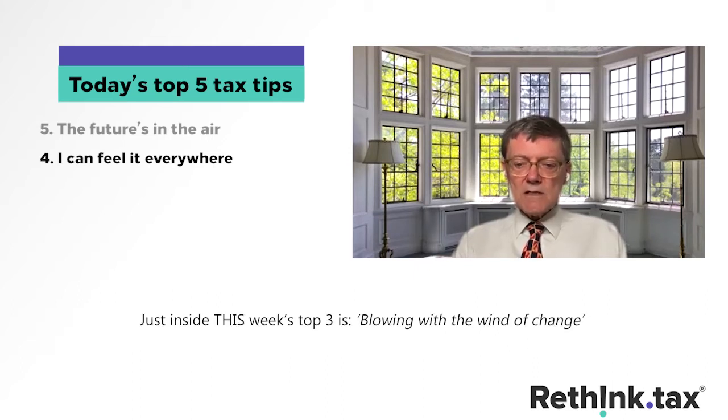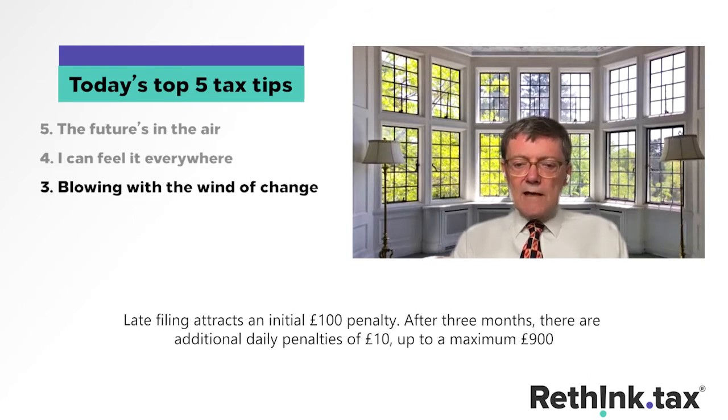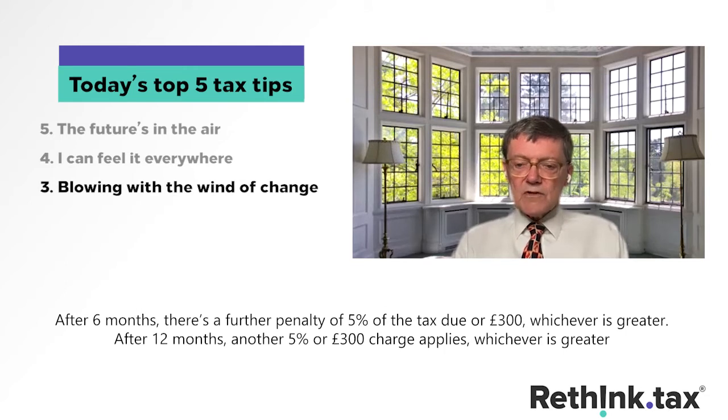Just inside this week's top 3 is Blowing with the Wind of Change. Late filing attracts an initial £100 penalty. After 3 months, there are additional daily penalties of £10 up to a maximum of £900. After 6 months, there's a further penalty of 5% of the tax due, or £300, whichever is the greater. And after 12 months, another 5% or £300 charge applies, whichever is the greater.